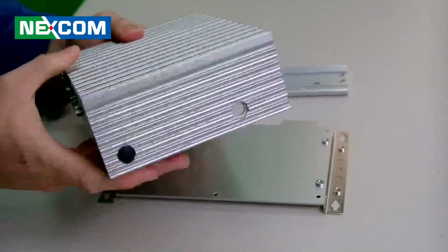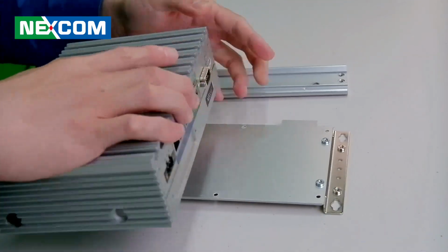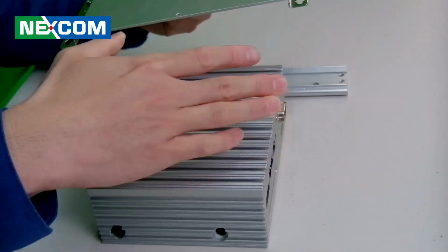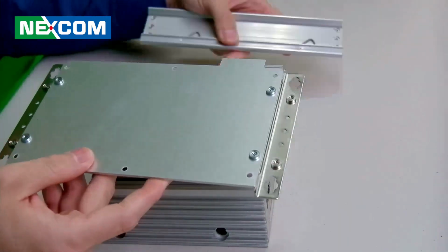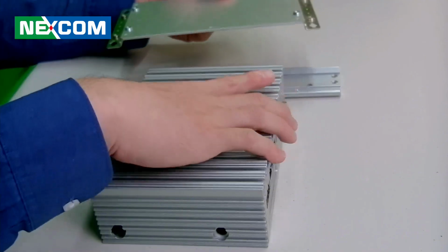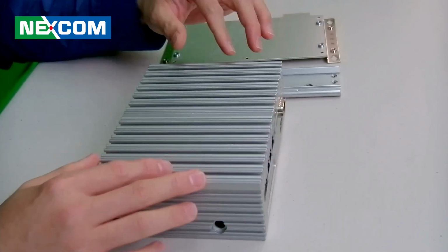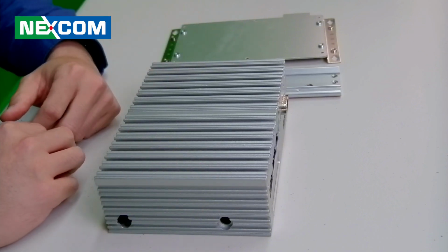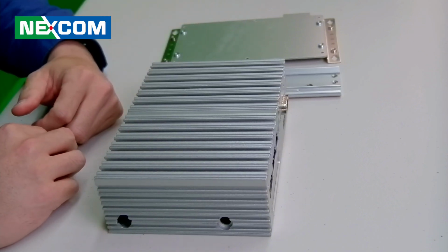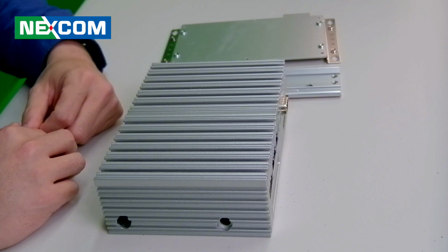And we built this system in a compact size and provide two kinds of mounting function, the wall mount and the pin rail mount. So for harsh environment usage, we support a wide operating temperature from -40 degrees C to 70 degrees C. And for different regional requirements, we will provide CE, FCC, UL certification.